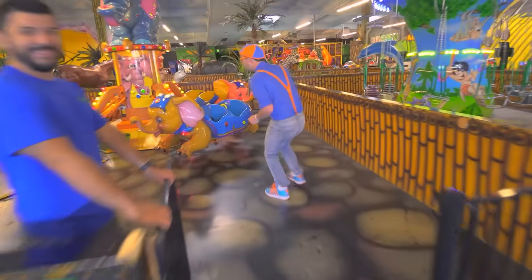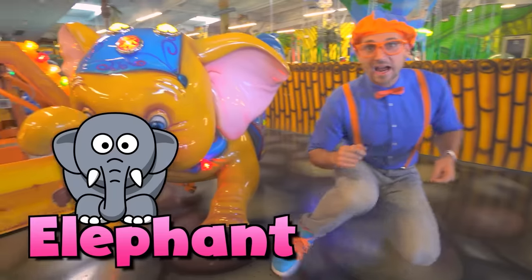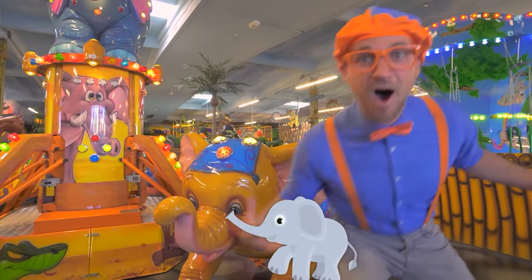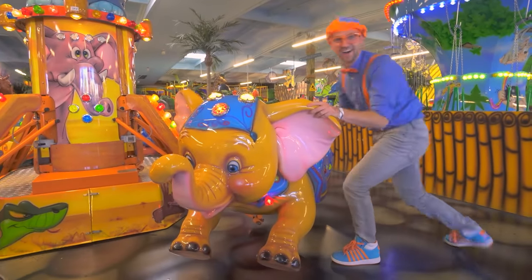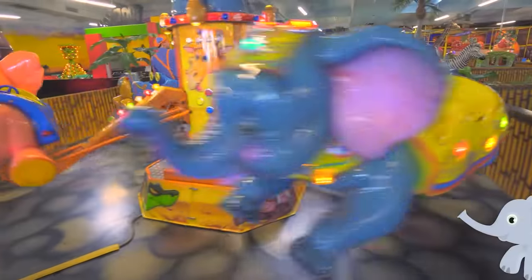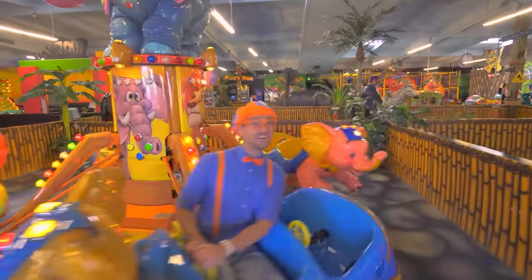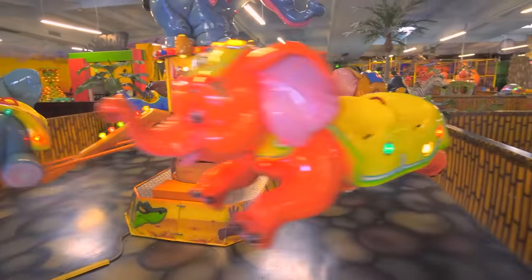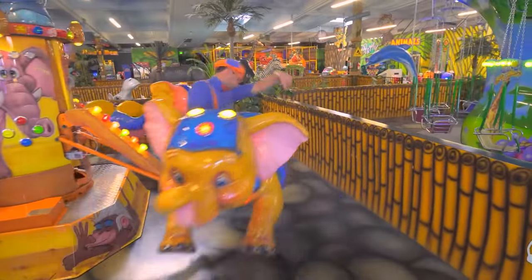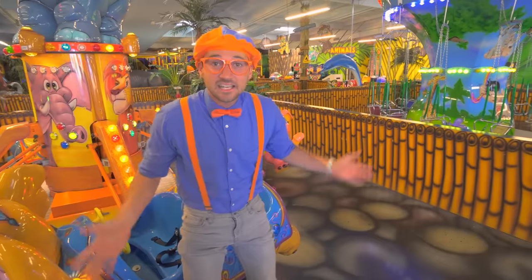Let's ride a ride. Whoa, look at this. What kind of animal is this? Yeah, it's an elephant. Will you act like an elephant with me? Elephants are so big. Okay, let's ride. Okay, here we go. Ride and so much fun acting like an elephant.